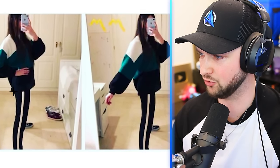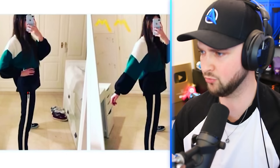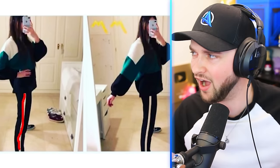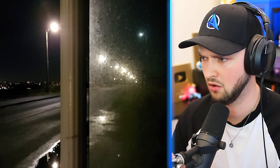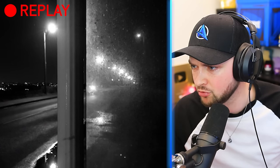Why has this person got the thinnest legs in the world? What? Oh, this white line is just on the side of her trousers. I thought she had tiny legs. Car's coming. Wait, what? Oh, it's a reflection. I genuinely was so confused for a second there. I thought the world had broken.